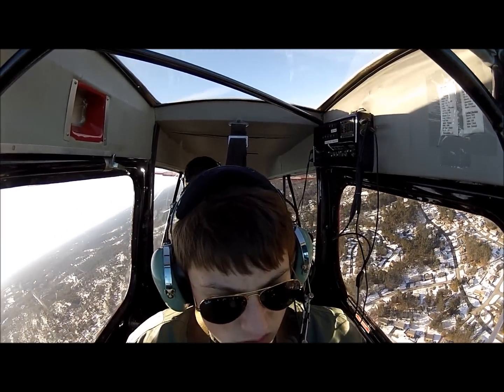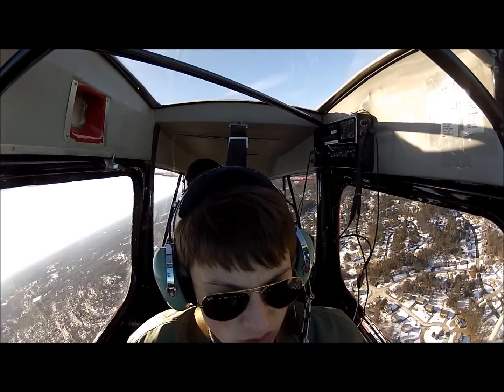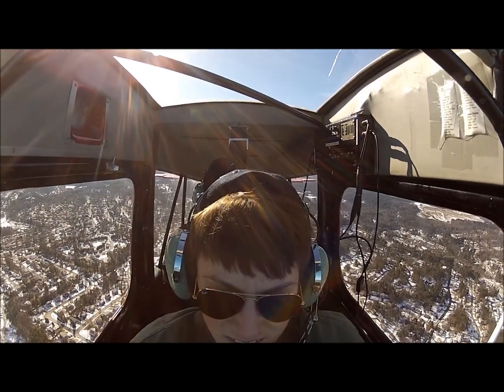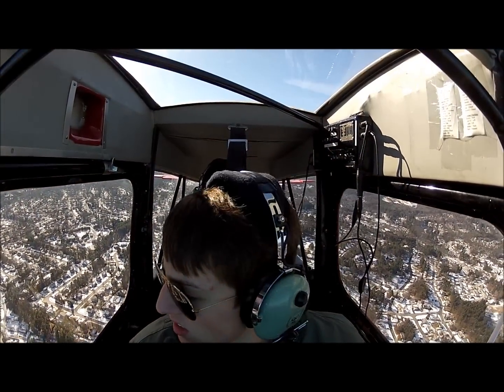Helicopter 18 Mike Quebec, advise when you're over the city. Nice square pattern. All over the city, 18 Mike Quebec. About like this. See where nice square pattern.